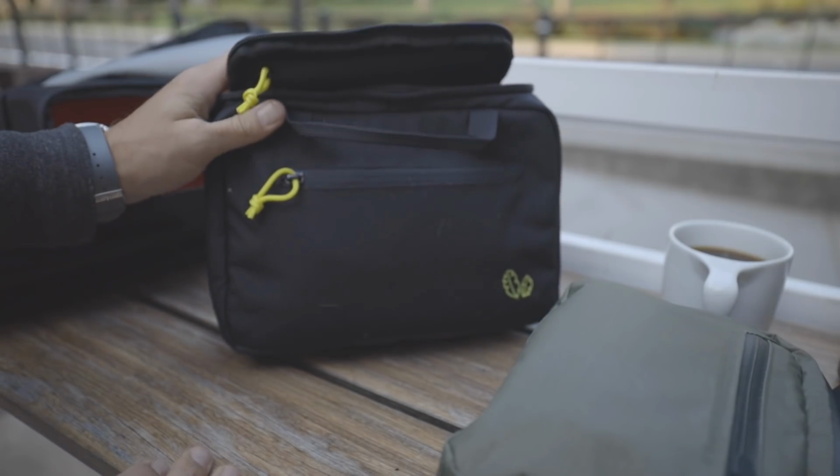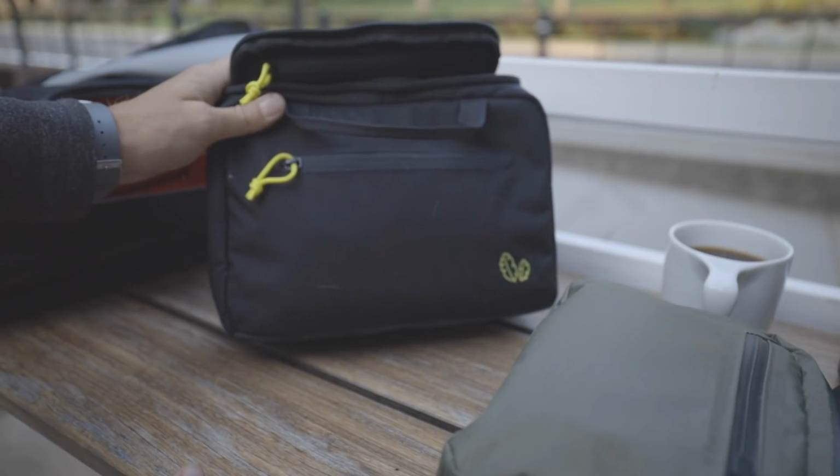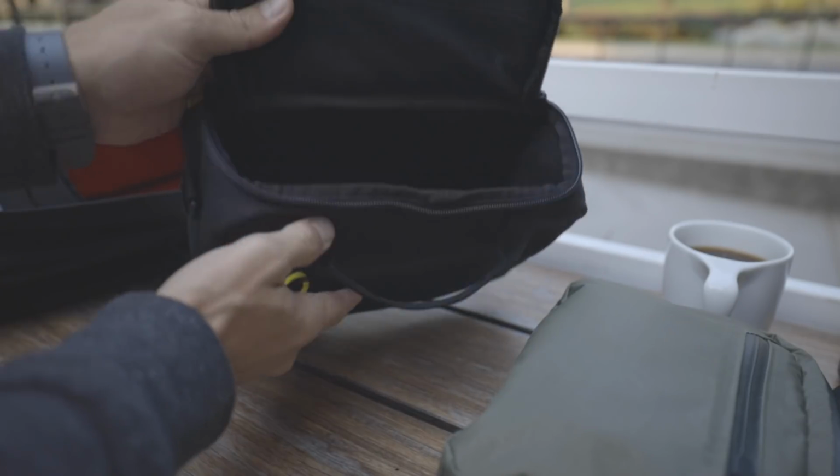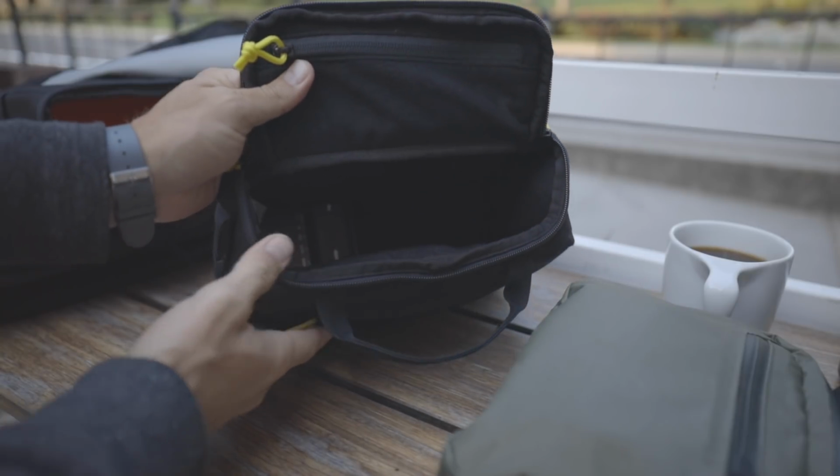You can use other camera cube organizers, I think. I used this little one from Banana. I like that because my whole kit fits inside of it quite well. But speaking of other organizers, let's talk about their tech pouches.